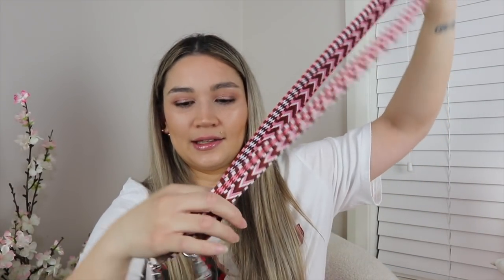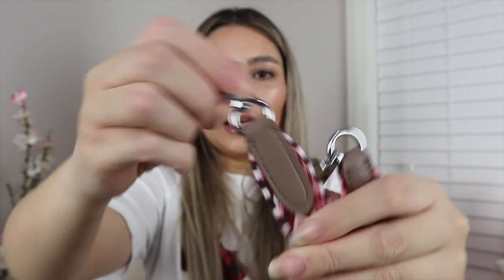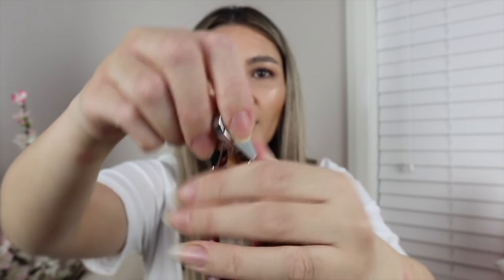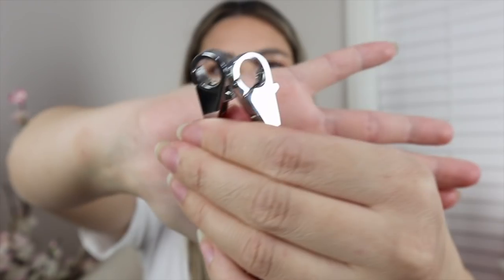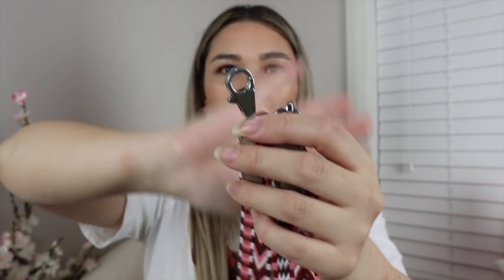This is the other one I got. So this is 105 centimeters, and this is gonna be for my Kelly bag. And I picked, again, Swift leather, same style leather tab. And this is the silver hardware. As you can see, they're similar style clips to the Hermes one.